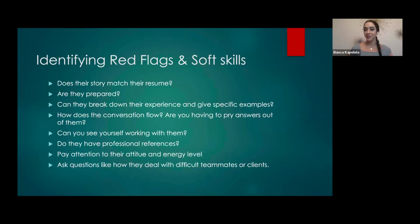Are they prepared? Are they coming in late? Are they coming in a little frazzled? There's a big difference between being nervous and being unprepared, or being misleading. So you'll want to look for those differences in how they respond. Can they break down experience and give specific examples? Again, we're just trying to weed out and pay attention to any red flags for behaviors that don't match with what they're saying that they've done.